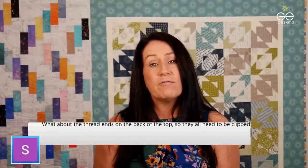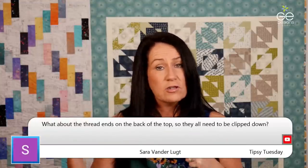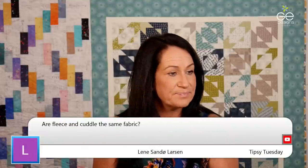Somebody asked about those long threads on the quilt back. Do they need to be trimmed down? So of course, all of your threads, I'm talking about the sewing thread, not the ones that fray, you should be trimming those as you go. You don't want to have to deal with a whole quilt top with all those trimmings. So you should be trimming those as you go, as you piece the blocks. However, if your quilt frays a lot, if there's long pulls, yes, I would snip those as well. But usually when we're working with good quality fabric, we wouldn't be dealing with much of that.